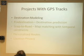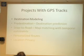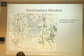When we started with these GPS receivers, we didn't really know exactly what we were going to do with them. But since then, we've thought of some research projects on top of them, so I'm going to talk about those. And the first one is destination modeling.